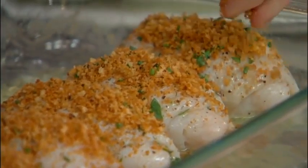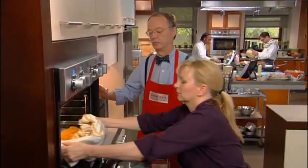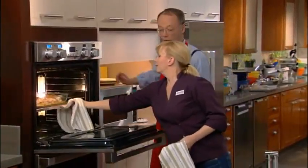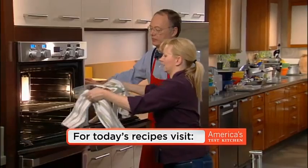Yeah, so these are going to go right back into the oven. Not going to take very long in there, maybe 6 to 10 minutes. And what I'm looking for is the internal temperature of the fish to be about 135. Oh, thank you. I'm here for you, Bridget. I can see that. Oh, they look great.